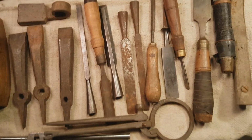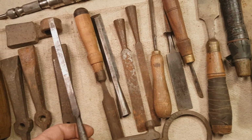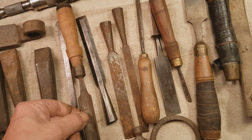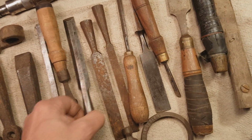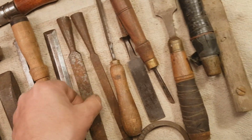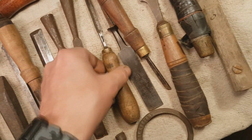Got a whole bunch of different chisels here. 1/4 inch or 3/8 inch firmer. Not sure who made that one. Gouge. Buck Brothers. Not sure who that one is. Not sure who that one is.